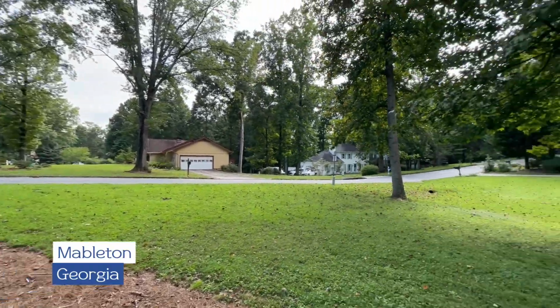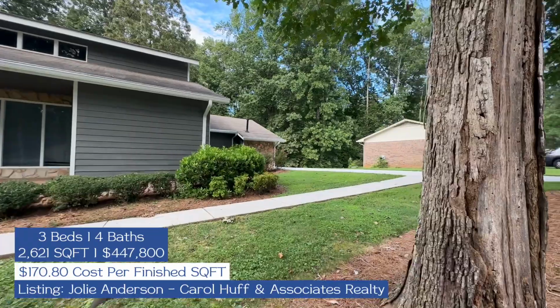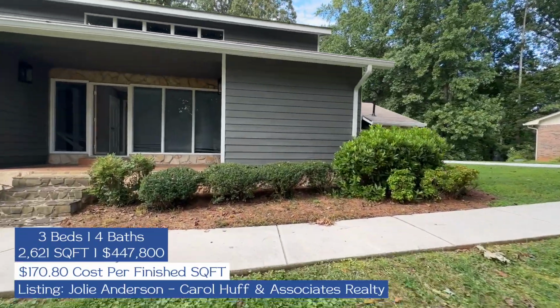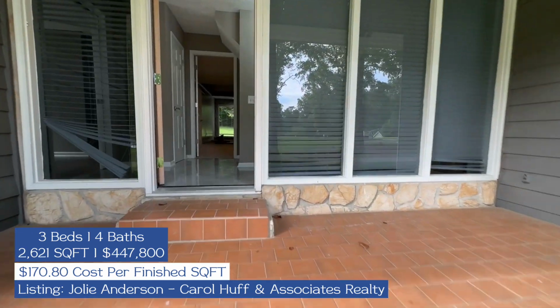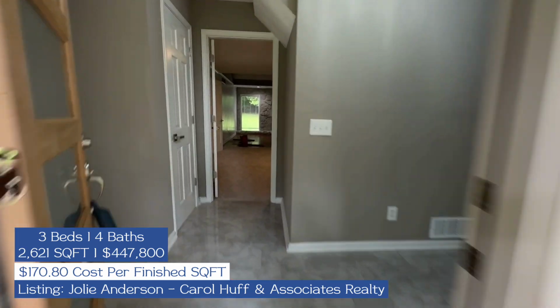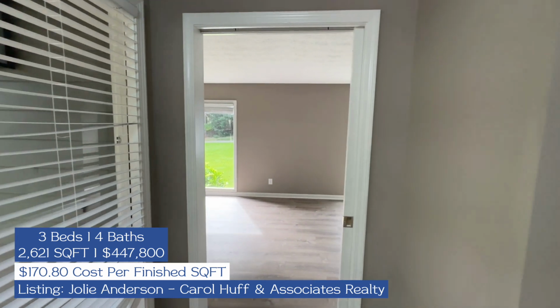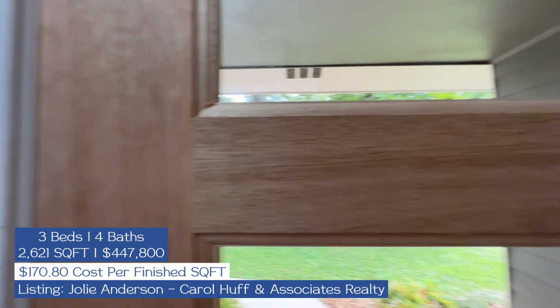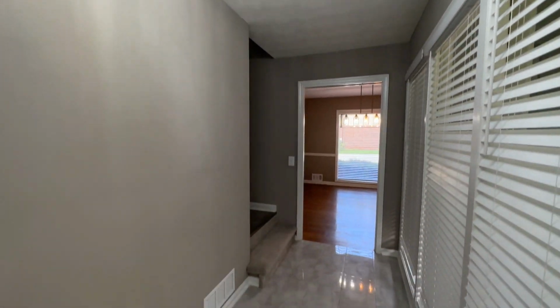This house is priced at $447,800. The house offers 3 bedrooms, 4 baths. It sits on a 0.46 acre lot. The square footage is 2,621, bringing the cost per finished square foot to $170.80. This home sits in a quiet neighborhood with no HOA. It sits close to many stores like Kroger, Publix, Aldi, Little, and much more, all at just 4 minutes away.